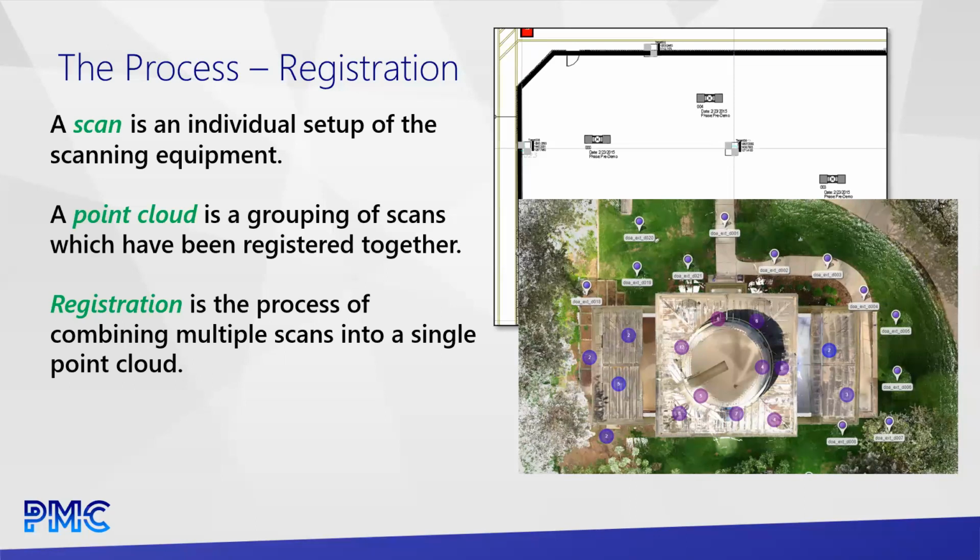In both cases, there is work to be done in the office. In the case of traditional terrestrial scanning, that work is quite a bit. Depending on the complexity of the job, you could expect several days of registration for every day on site. Again, smaller jobs, 1 day on site, 1 day of registration, are a little different. Larger, more complicated jobs can take weeks, in some cases months, to get fully registered when they're absolutely massive projects.